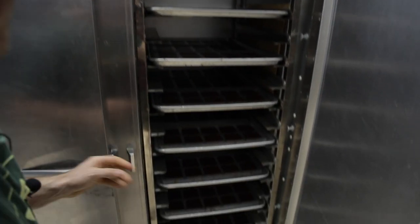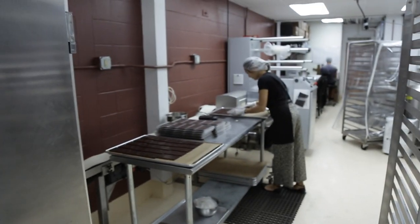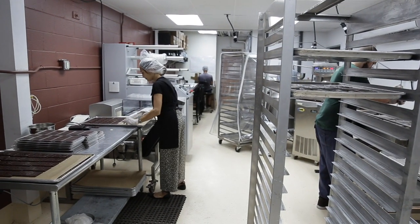But you can see the other refrigerators here. These are all getting ready. If you leave these in here too long, they will collect moisture, whether it's plain chocolate or, in our case, Hawaiian sea salt, which we've got to be way more careful about. And this is our current bottleneck, the refrigeration. So one of the things we're looking for in the future is a cooling tunnel.